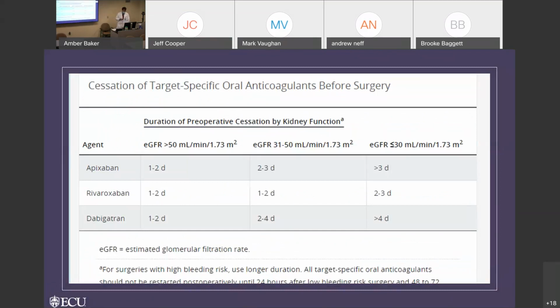Let's see. This is just what UpToDate has. And so if you went looking on UpToDate, this is what it would tell you. And so it would tell you about the renal clearance, but at the same time, it's not necessarily going to tell you how many days you have to hold it based on the bleeding risk of the procedure, which is why I think this other chart is so helpful.